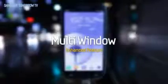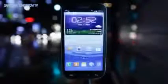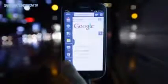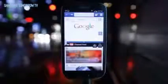Enhanced Feature. Multi-window. Only one app at a time? Not anymore. You can separate your screen into two windows to use two apps at once.